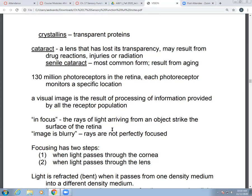All right. Over 130 million receptors in the retina. To put that in perspective, we're roughly around 300 million people in the United States. So you have almost half that number of photoreceptors in your retina. In one retina.